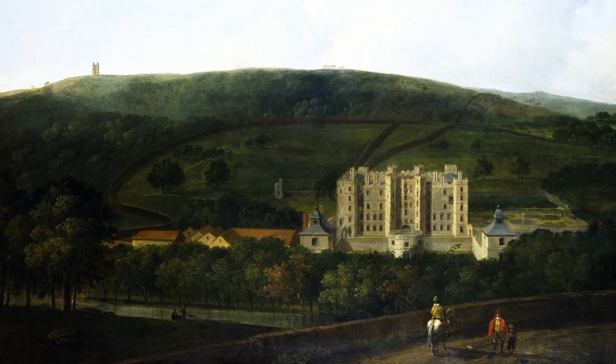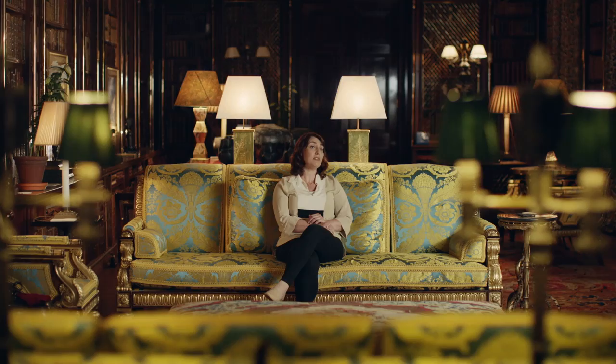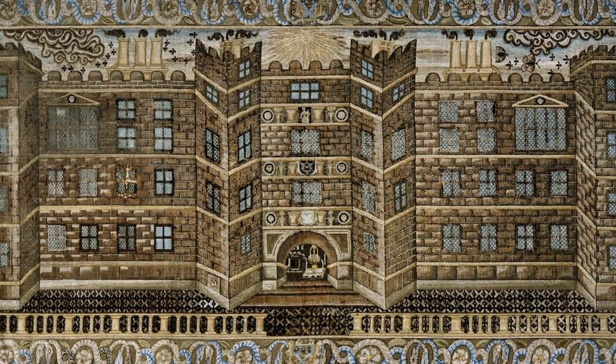There was a painting created in the Elizabethan period of the house, but that doesn't survive. The only thing we have of that is a much later copy. So the needlework is terribly important in terms of documentation of our understanding of the past.